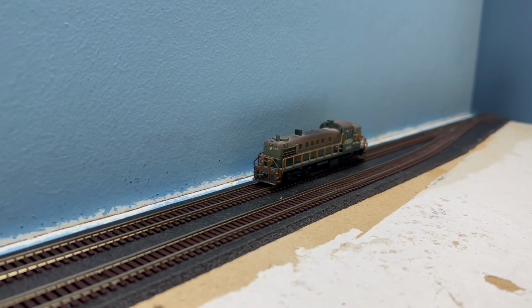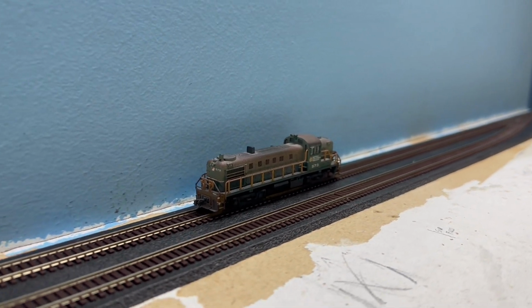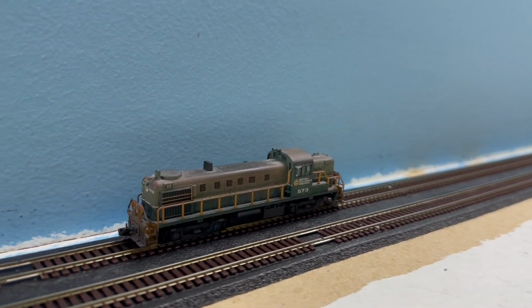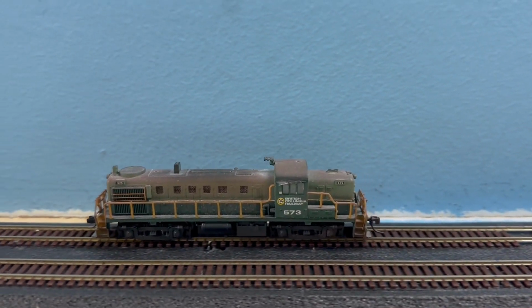Here's our test run through Bond with RS3 number 573 in analog mode for testing. This is just to make sure that the wiring has been done correctly and that there are no shorts. After running through the main track, we'll go back through the siding and make sure that's working as well.